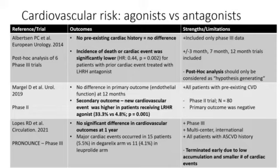The next series of data that came out was a phase 2 in 2019, again looking at Degarelix versus Lupron. When they looked at their primary outcome, they were looking at changes in endothelial function at 12 months, and they found no difference. But looking at the secondary outcome, a new cardiovascular event was higher in patients receiving the agonist treatment versus the antagonist. This was a pretty small trial, only 80 patients, obviously a phase 2, so not our strongest data. But the nice thing was they did include only patients who had pre-existing cardiovascular disease.